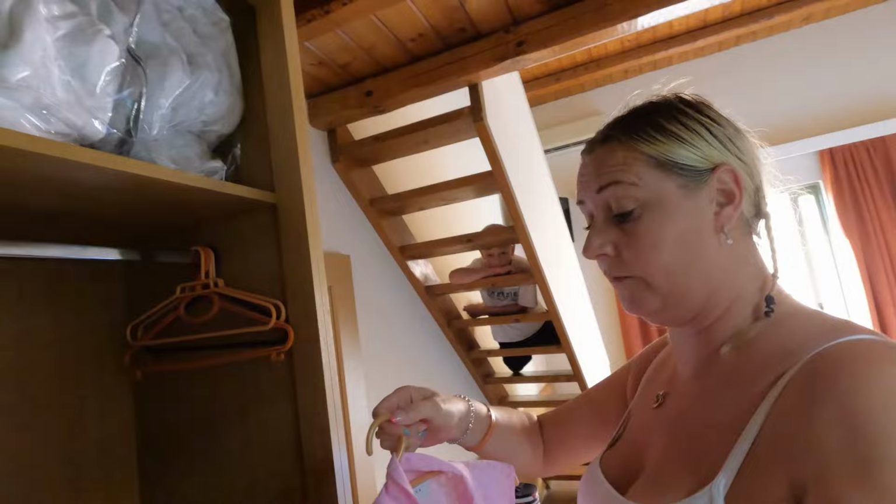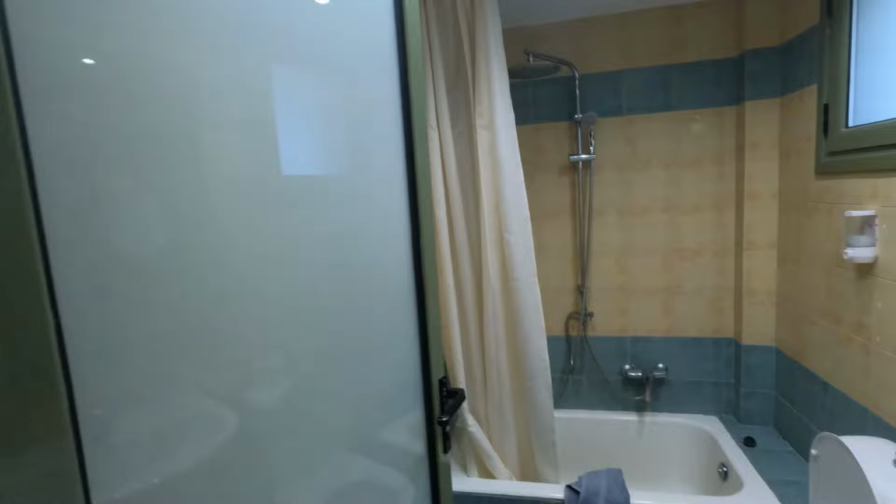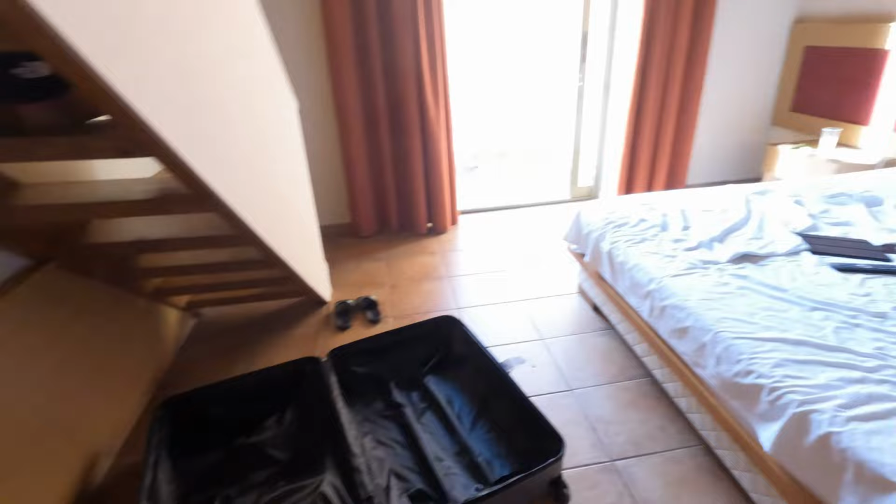Because in the winter months, coming into spring and going into autumn, it does get quite chilly here. We've got an extra light up there for some reason. We've seen the bathroom already, so we're all good. You got a nice mirror. Plenty of charging facilities if you need any. The decor in here is absolutely wonderful.